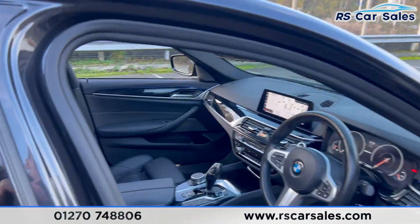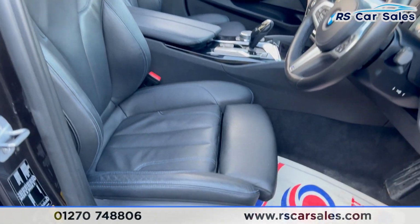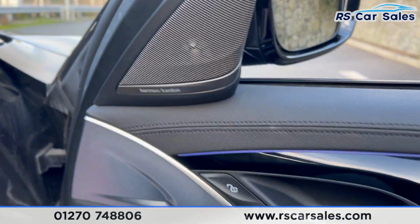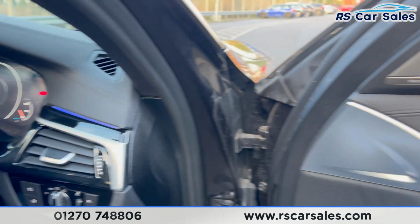inside of here you find that we have the full leather interior. Both of these front seats are heated and electrically adjustable as well, as you can see just there. We have the premium Harman Kardon sound system, the ambient lighting on the doors, electric windows, so try that for the rear, electric mirrors as well.